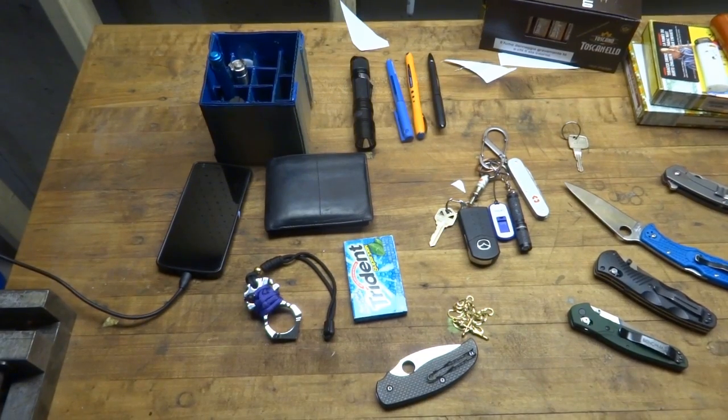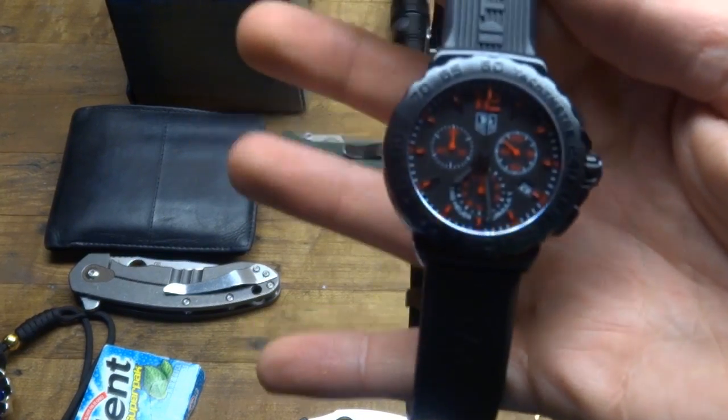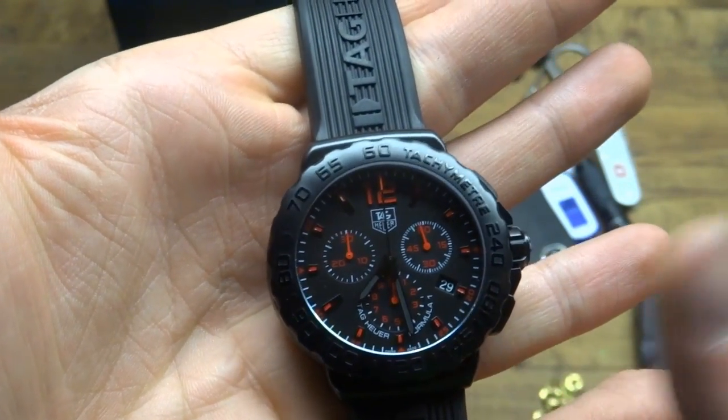My mistake, I forgot to include one thing, something I keep on my wrist, my wristwatch. This is the watch I carry on a daily basis. This is a Tag Heuer Formula 1 edition. This is a quartz watch.